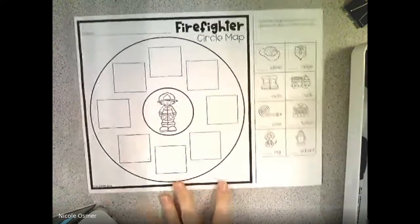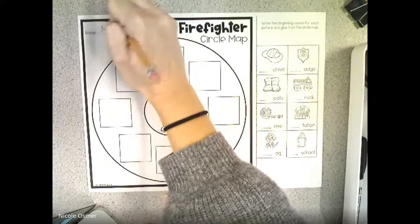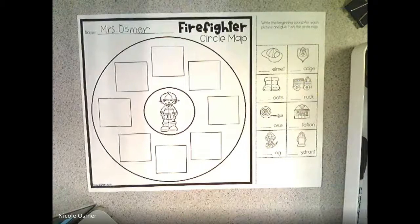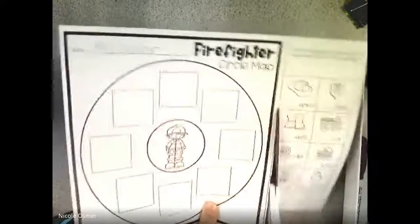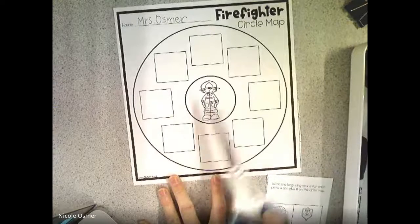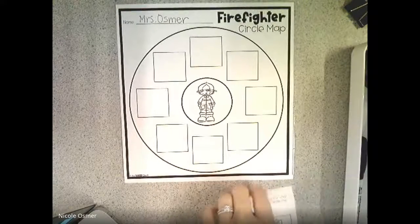The first thing I do is always the same. I pick up my pencil and write my name. If you need to pause my video to go get your paper from your November folder, you can do that now. I'm going to cut the dotted line on the side. And it's a circle map. So sometimes we do these with letters and we put like a letter in the middle and we label the other pictures. I do those a lot in school.